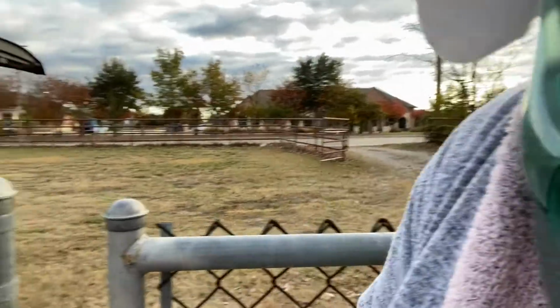Okay, we've arrived here to drop off the birds. Oh, you know what? I'm going to close this gate just in case something goes awry. Here we go.